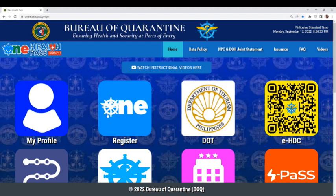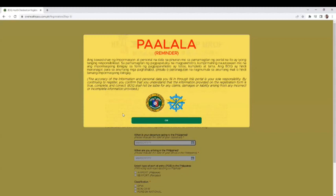So let's start. Please click this one, the Register blue tile. And once you click this, everyone, it will now give you this reminder. This reminder just tells you na dapat you have to complete all the information from this online registration form ng wasto at lahat ng personal details that you had given through this portal will be your responsibility.